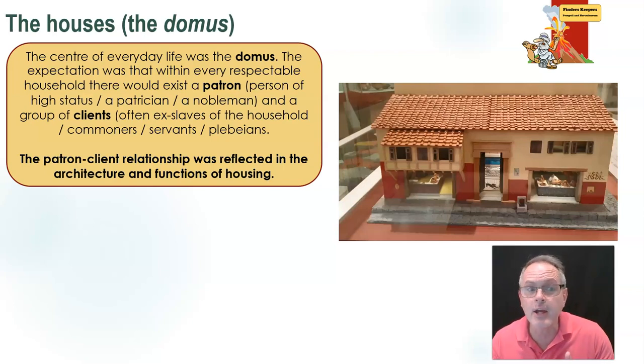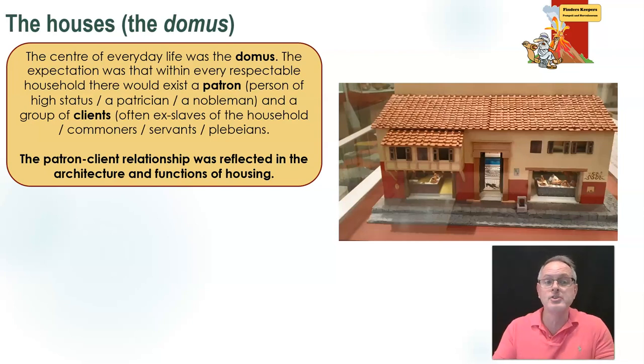Now, it's the expectation that every respectable household would have a patrician, a nobleman, a person of high status, usually a man, within it, and he would be the patron of the household. And we still use the idea of a person being the patron of the arts today, someone who supports something. But the patron had a group of clients who lived in his household, were part of his extended household that he was responsible for, and they served him 24 hours a day, 365 days a year.